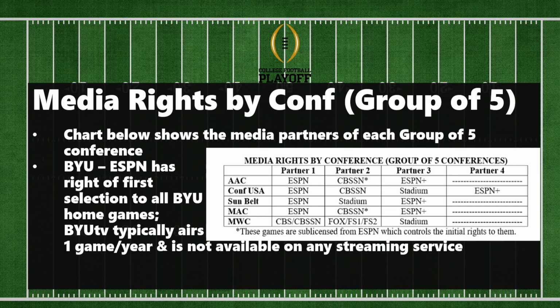Matt Sars Sports, his name's Matt Sars on Twitter. He was the person that noticed both of these postings or whatever. So follow him. He's a good follow on Twitter when it comes to broadcast network information.